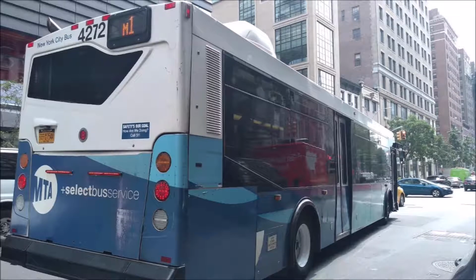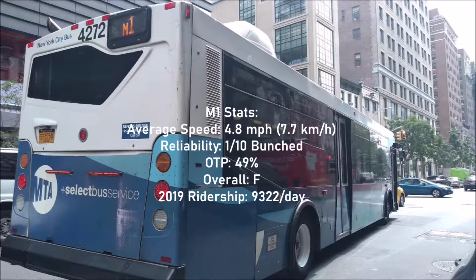At number 6, we have the M1. The M1 is very similar to the M102 in that the end terminals are the same, except when the M1 decides to go to Grand Street. Anyways, this route runs between Harlem and either the East Village or Soho, and this has an average speed of 4.8 miles an hour with 1 out of every 10 buses bunched and an on-time performance of 49%, giving this route an F rating. This route in 2019 saw 9,322 riders per day.